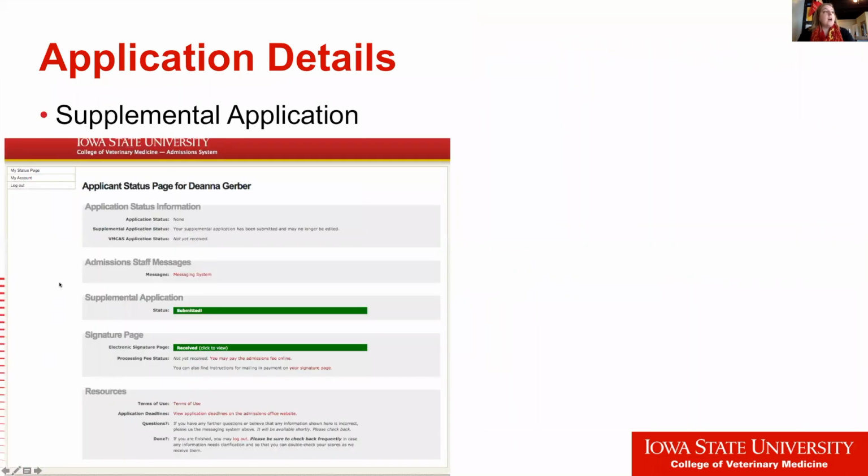So just as an update, I submitted my supplemental application. You'll see here it says submitted. I did turn in the electronic signature page, so you'll see that. I have not paid my fee yet, so I would need to do that still. And you can see here my supplemental application status has been submitted. There's where you can click on those terms of use and review those whenever you need to.